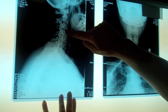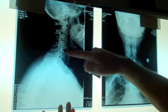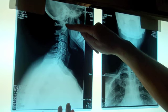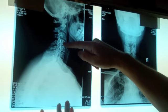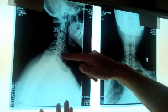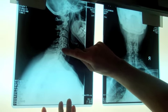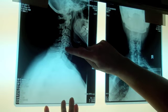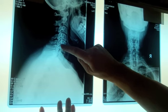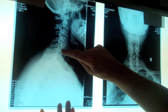In between each vertebra we have disc spaces which we check out, and in this case you can see this space is very narrow, and this is between C1, 2, 3, 4 and C5. Also between C5 and 6 we have a narrow space here, and we do look as well at the back here where, as we can see, there are little bones sticking out which we call osteophytes, and that forms together a degree of arthritis of the neck.